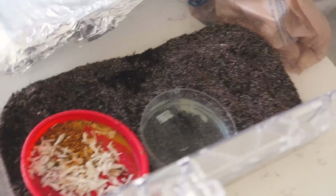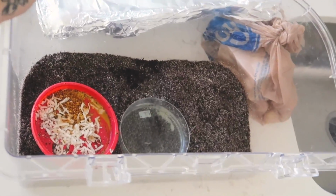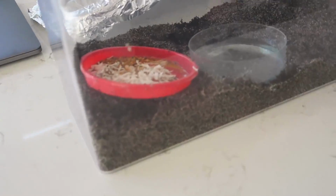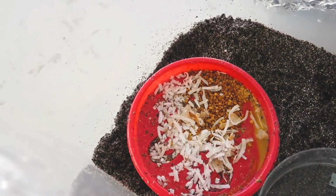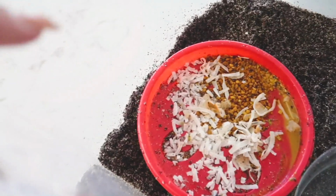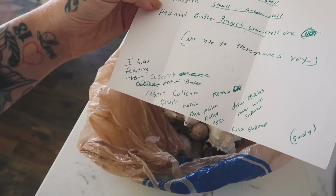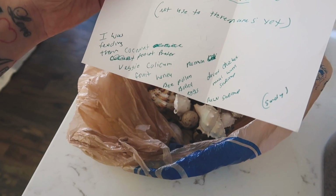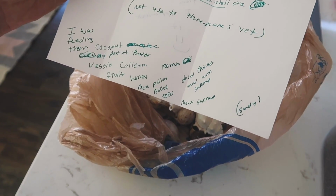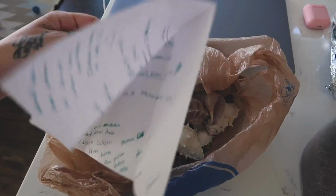Here are the crabs. They must be pretty small because if you can see my hand, this is a pretty tiny container, and supposedly there's 5 in here. I'm not gonna dig them up, but I'm gonna go ahead and get their cage ready, and it looks like they've got coconut and bee pollen. I was feeding them coconut, peanut butter, veggie calcium, fruit, honey, bee pollen, boiled eggs, dried chicken, mealworm, shrimp, raw shrimp. So cute. That was really sweet.